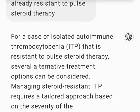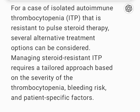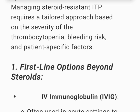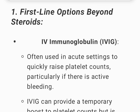For a case of isolated autoimmune thrombocytopenia, ITP, that is resistant to pulse steroid therapy, several alternative treatment options can be considered. Managing steroid-resistant ITP requires a tailored approach based on the severity of the thrombocytopenia, bleeding risk, and patient-specific factors. 1. First-line options beyond steroids.